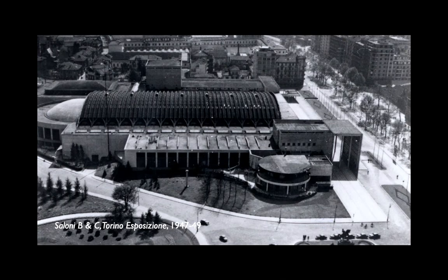So to start with, the Exposition Hall was built between 1947 and 1949. And if you know your history, of course, that's a really fraught time in Italy because the country is recovering from World War II. And Turin, which had been the automotive capital of Europe, where Fiat made all of its cars, was basically in ruins.